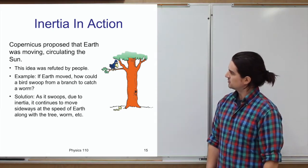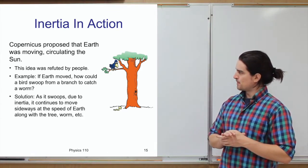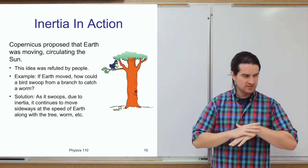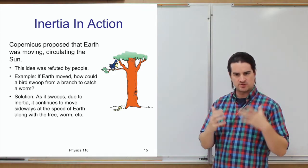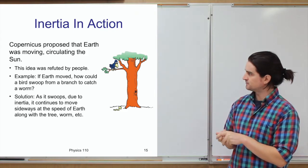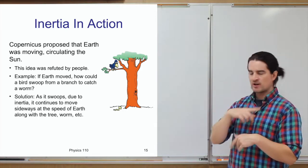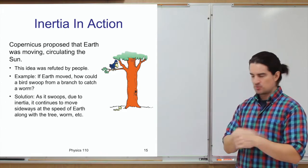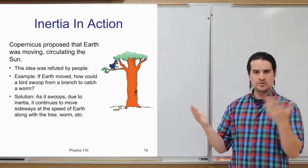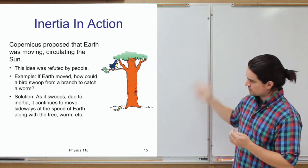Alright, and you can imagine another example of inertia, related to some historical stuff, where the idea of inertia, or the tendency of an object to remain at rest or in uniform motion, was probably around for a while, but was dismissed for a long time. One of the reasons was that when Copernicus proposed the Earth was actually moving around the Sun, and not the Sun moving around the Earth, people thought it was ridiculous that the Earth is moving at all. Because if it was, how would something like a bird drop off of a tree branch, swoop down and grab a worm?